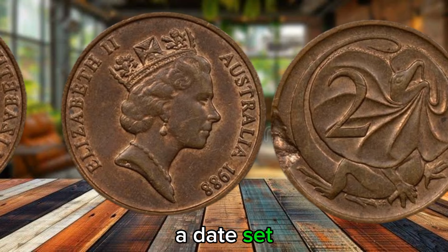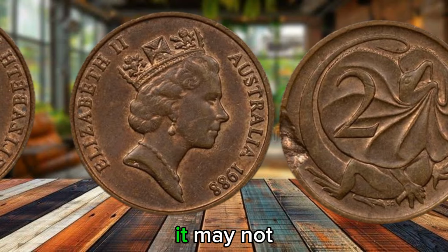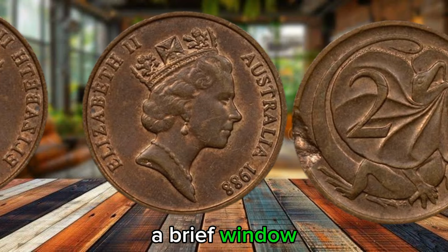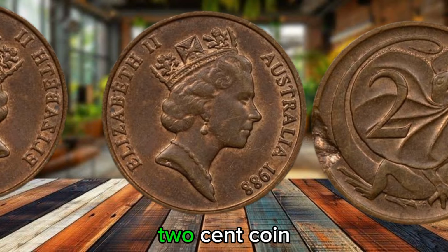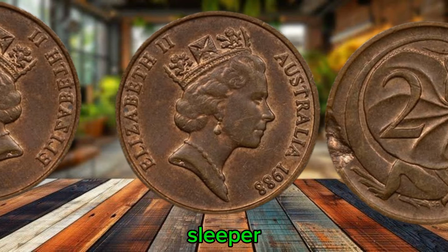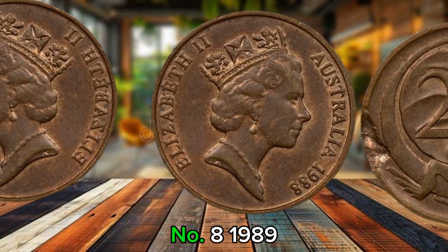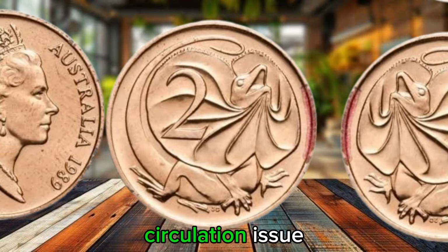If you're building a date set, this is one of the hardest years to find in perfect condition. It may not have had a long time in circulation, but it had a brief window, and many were simply lost to time. Today, the 1988 2-cent coin is a silent sleeper, waiting to surprise a lucky collector with its unexpected value. Number 8. 1989 2-cent coin, final year of circulation issue.